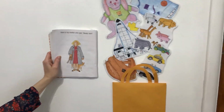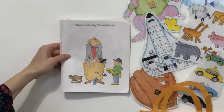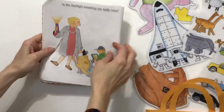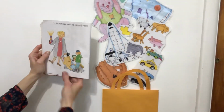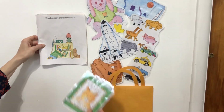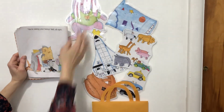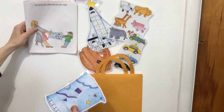Here is my mother, who said, "Ready, hon? Oh, what's in this bag? It weighs a ton. Is this flashlight something you really need? Grandma has plenty of books to read. You're taking your bunny? Well, all right. But leave the pillow for just one night.